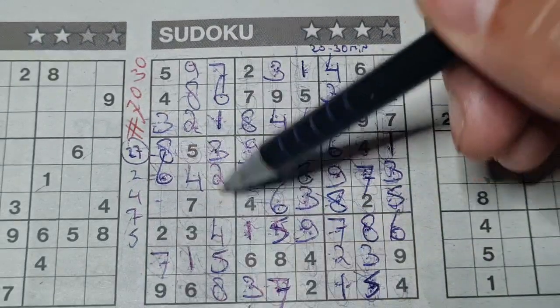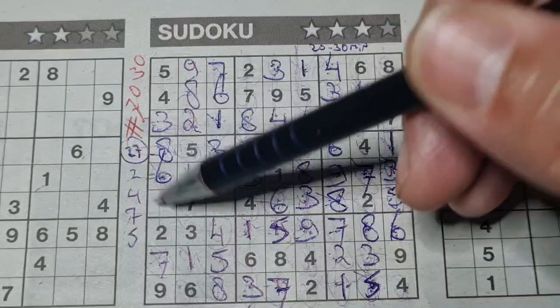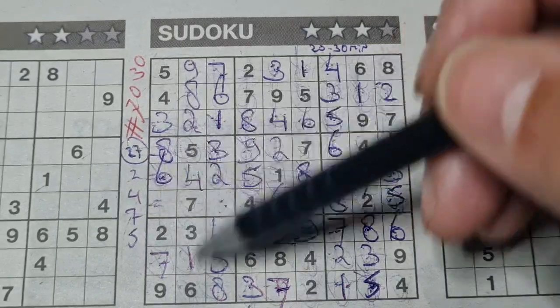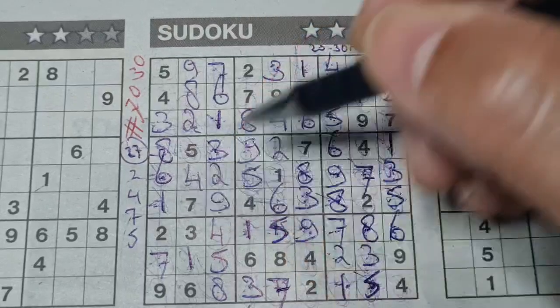2 missing numbers, the final 2 numbers in this big square. 1 is missing. The 2, 3, the 4, the 5, the 6, the 7, 8, 9 is missing. 1 and 9. We have a 9 in the first column, no 9 there. 9 should be here. 1 goes there.